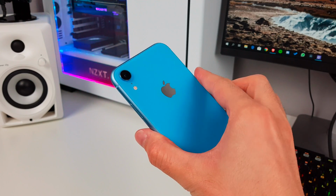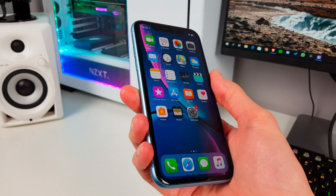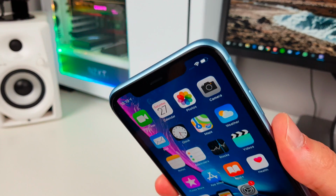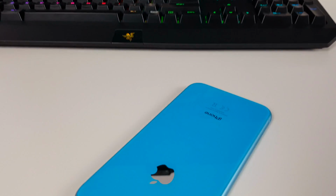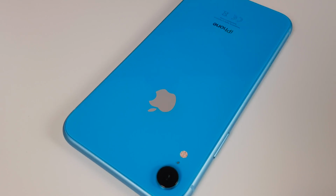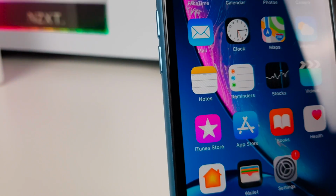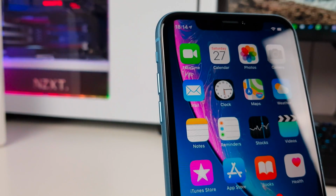Okay, so let's first start with the build quality of this phone. The front and back are made entirely from glass. It's surrounded by an aluminum frame and it comes in 6 colors: red, yellow, white, coral, black, and in my case blue. From a build quality perspective, it's exactly what you would expect from Apple: precise and top-notch quality.